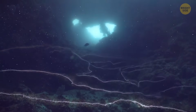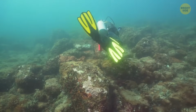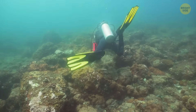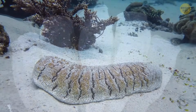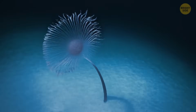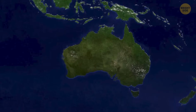Expeditions to Western Australia's underwater canyons were definitely worth it. Together with that siphonophore, scientists have discovered up to 30 potential new marine species. Among them were a new octopus or squid, a long-tailed sea cucumber, glass sponges, and giant hydroids, colonies of animals resembling upside-down jellyfish. None of them have been seen before in Australia.